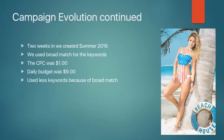And then with this campaign we used exact match for the keywords because we didn't want to use too much of the budget at the beginning. So with that campaign we had not spent much of the budget due to the low cost per click that we had originally set. So as the campaign went on, we increased the cost per click for some keywords up to $1.57 per click. And we also increased the daily budget to $9.40 to attract more visitors.